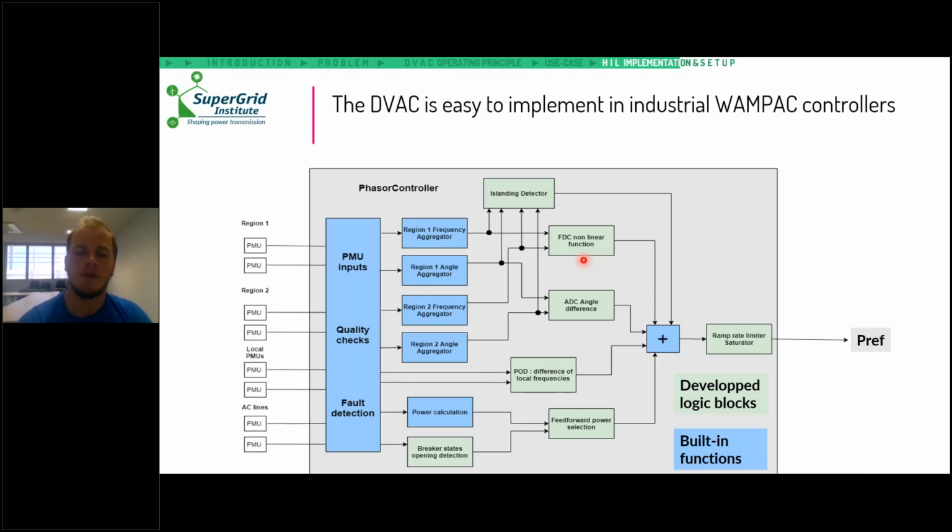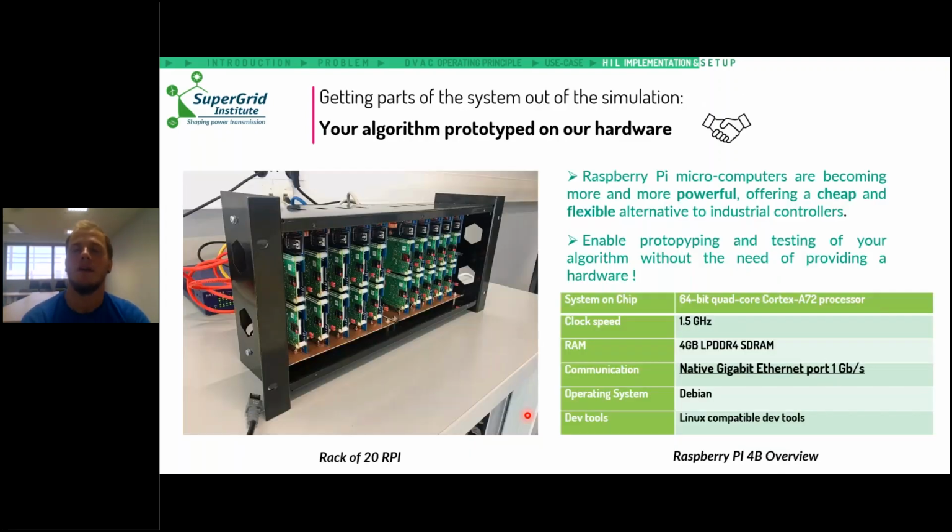So this is the scheme of implementation for the DVAC. So we can see the four parts that are linked to what Juan Carlos presented. So you have the angle difference control, you have the power oscillation damping block, you have the frequency action control block, and you have the triggered power compensation loop. So those are summed, and also we put a rate limiter and a saturator for safety reasons to the output for the active power reference.